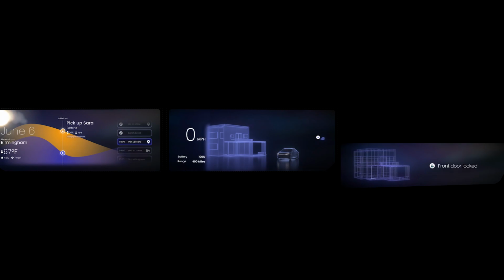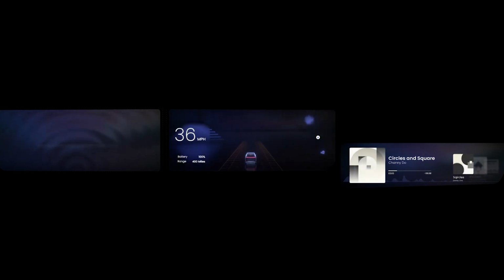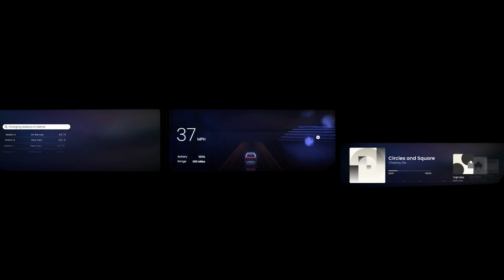What it does do, though, is sync up all the customer's devices, and it can manage things like calendars and route planning with recommendations for charging and parking, and even more beyond that. It's also paired up with the STLA Auto Drive, which they claim will be capable of doing level 3 autonomous driving. Again, we'll see how all that pans out.